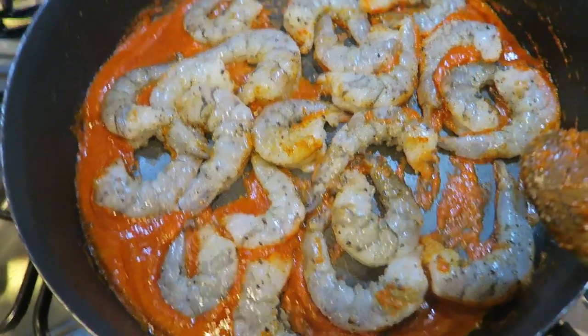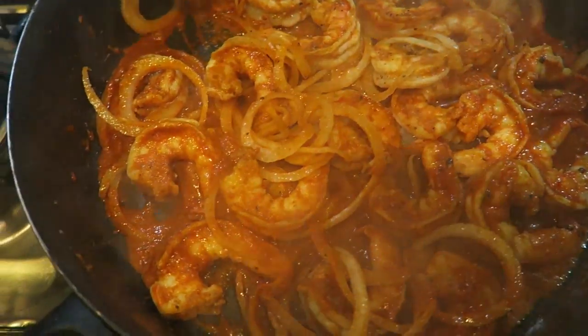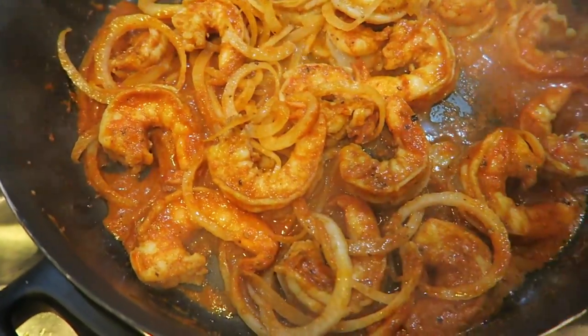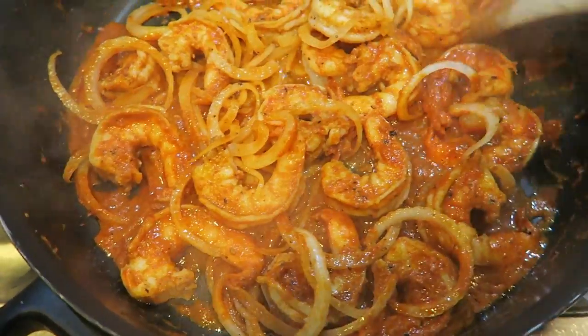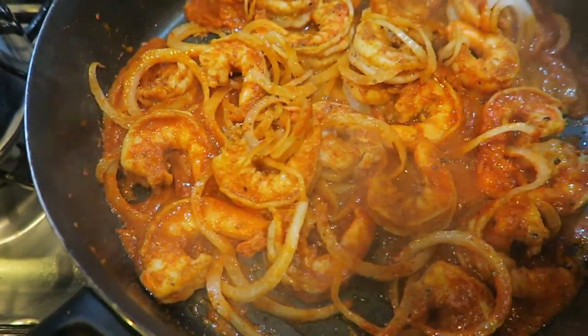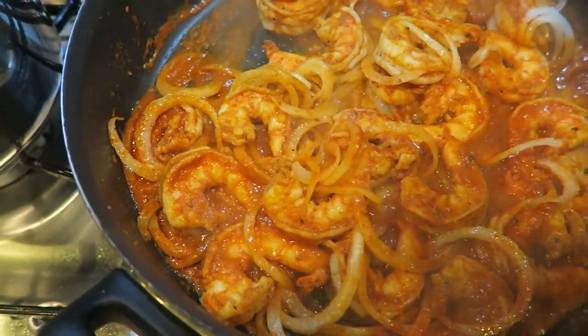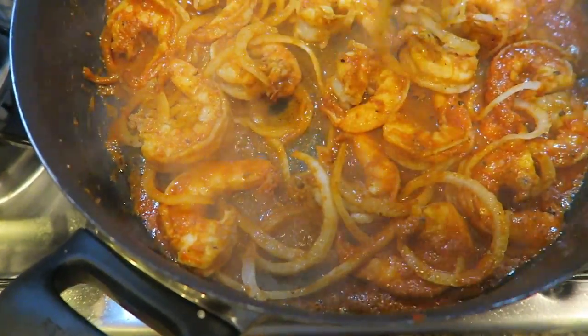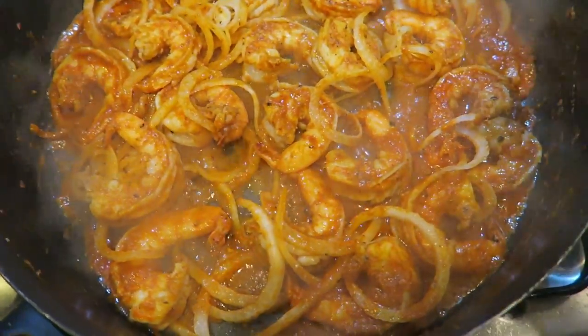Literally, it's that simple. It's looking and smelling pretty good. Now, the shrimp give off a lot of liquid, and the sauce will thicken up when I add that coconut milk in there, but if it doesn't, I will add a little bit of cornstarch because we do like our sauce to be thicker. But yeah, the shrimp don't take long at all to cook. It smells so good.